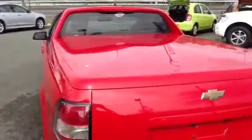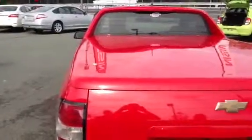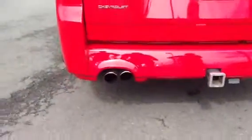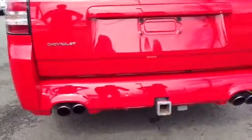It does have a hard lid, which is a nice little feature of it. Just give it that little bit extra in the kind of sports department, and it's also nice and sealable and lockable. This car's got a full exhaust system, as you can see, the dual pipes at the back. It's got a square hitch Hayman Reese tow bar just there. You'll also notice it does have the Chevrolet badging on it, which is a nice little touch.